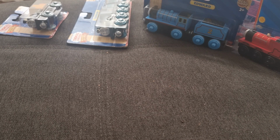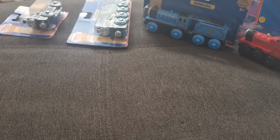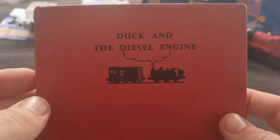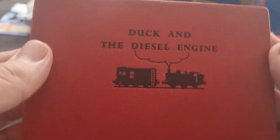Alright, I'll do this in chronological order. This is the first edition, Four Little Engines. The book's held up in pretty good condition. I do like this one, this is a nice one. Duck and the Diesel Engine. That's the 13th book. That's really cool.